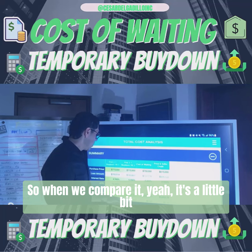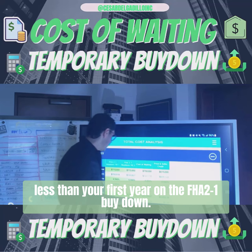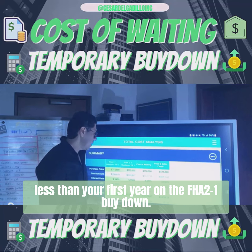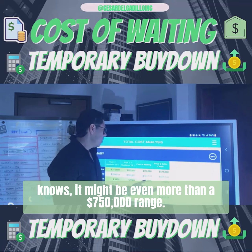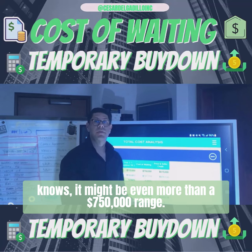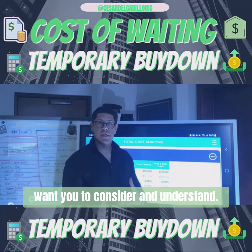$51.35.47. So when we compare it to these, it's a little bit less than your first year on the FHA 2-1 buy down, but now you're paying more for that property. And who knows, it might be even more than the 750 range. So those are things that I want you to consider and understand.